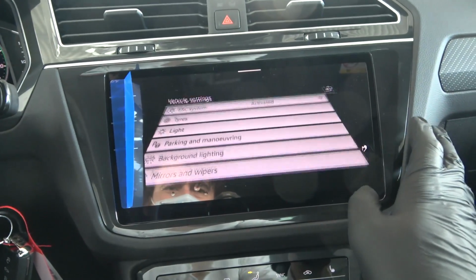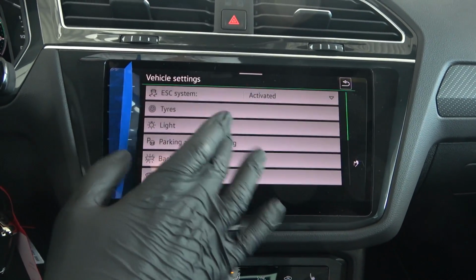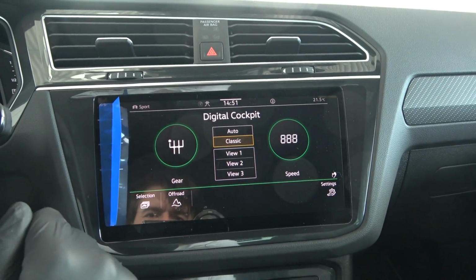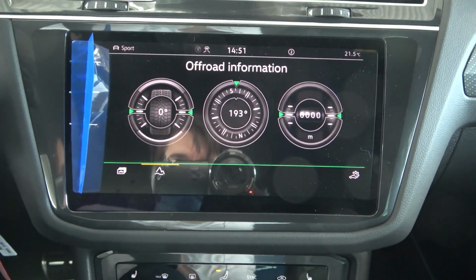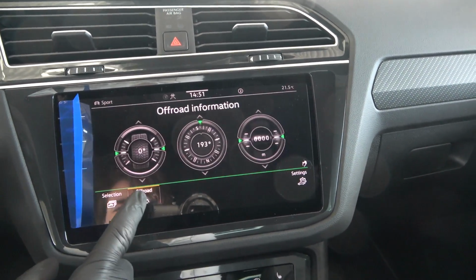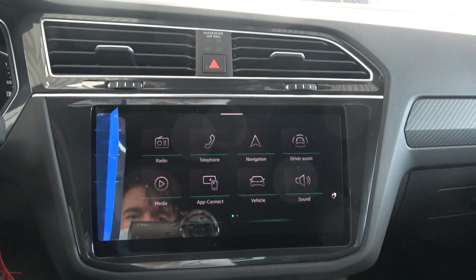So this is, of course, once again, things that you can change on your digital cockpit. And of course there are service requirements. The car tells you when you are about to go to the service and stuff like that, basic stuff that all new models have, so that's nice. Let's check out the off-road button. Now you have some off-road information for those of you who love to go off-road. Of course, if you spec this car with the four-wheel drive, then you're probably going to use it outside of the roads. Let's go back actually here.